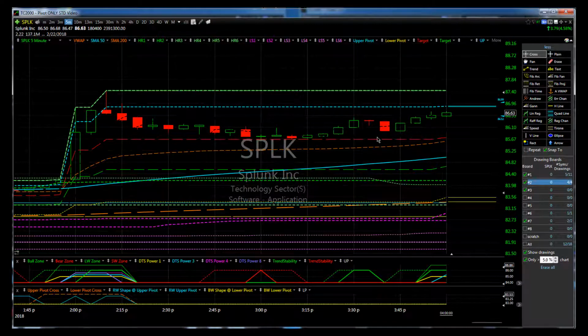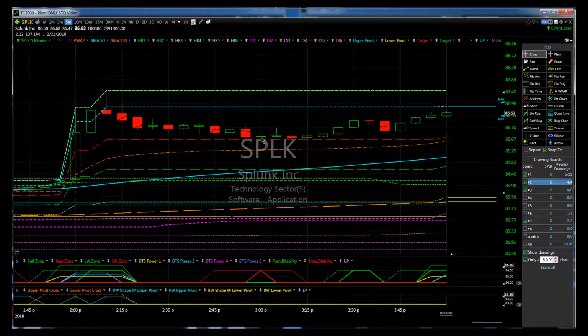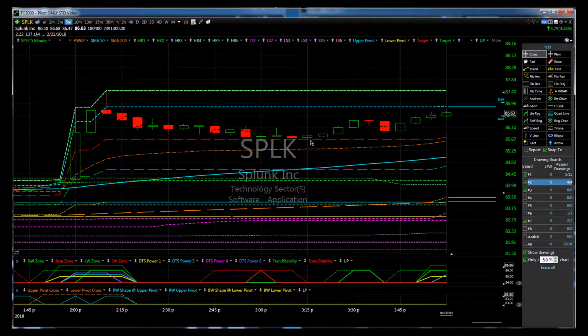And I actually called this long off this line on a 5 minute chart. So right here to go long, it held the line even though it pulled back a little bit. The line was 65 cent, here's 66 cent, that was the low, 68 cent was the low. And then it went on back up.